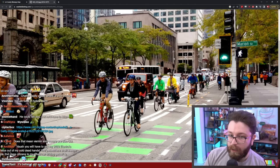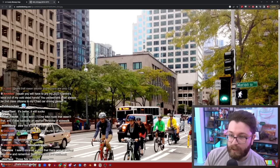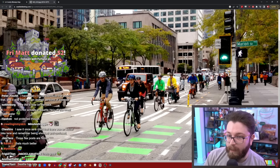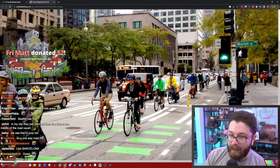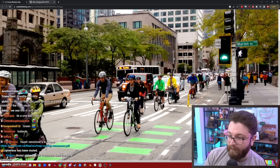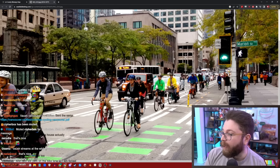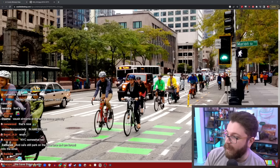Now, the car will only cross the bike lane's path if it needs to take a left or a right or whatever. But also, as you can see here in the light, bikes get their own light. This is pretty common in Seattle's downtown area, meaning bikes aren't basically a pedestrian plus or whatever. They're their own type of traffic, and that prevents cars from turning when bikes are capable of going. So that's a pretty significant improvement. This is in the downtown area.